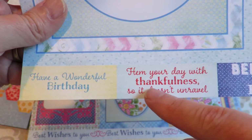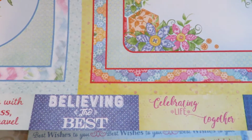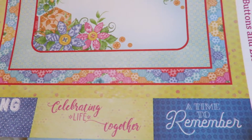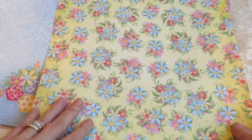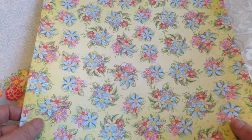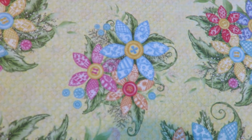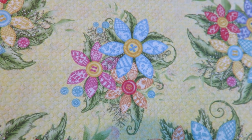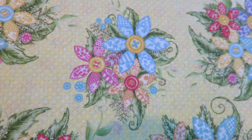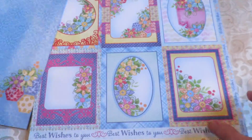So the sentiments here are very useful for putting on your card if you don't have time to stamp something and you just want to take the papers and make a card. I love the way that the yellow is in the background of the patchwork quilt flowers, and there's a close-up of all the different flowers that are in here with the nice little buttons as the centers. Just adorable. What a cute idea, and beautiful colors. I really am enjoying this collection.